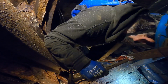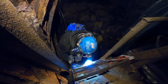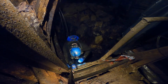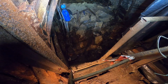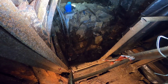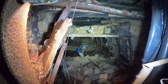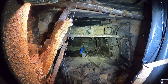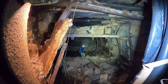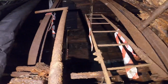Watch this light. Yeah. Wow. It's dodgy ground there. Oh, what is going on there? Look at that. Look back. Yeah. There's one big seam that's come down, is there? I didn't see it. Just come down the ladders.